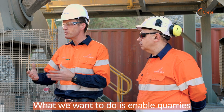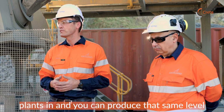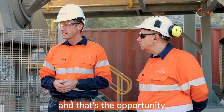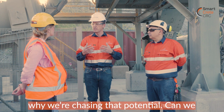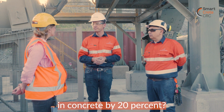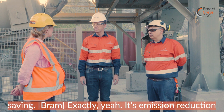What we want to do is enable quarries, anywhere there's a quarry, to put one of these plants in and produce that sort of level of quality of sand anywhere. Yeah. And that's the opportunity that we've got. So that's why we're chasing that potential. Can we get to the point where we could reduce the cement in concrete by 20%? Which has a huge sustainability saving. Exactly, it's that emissions reduction potential.